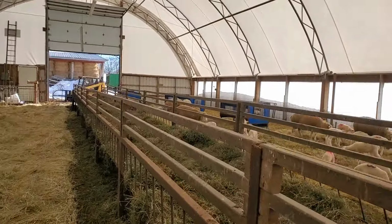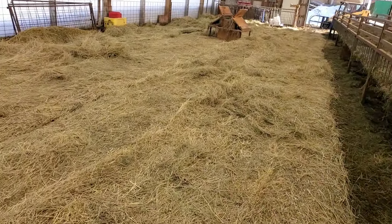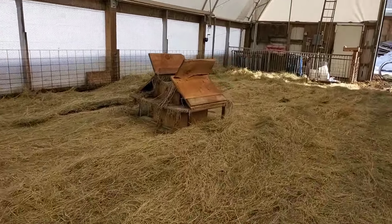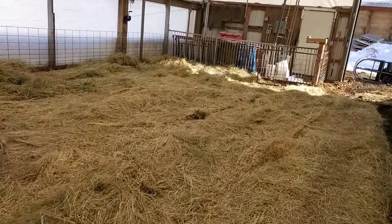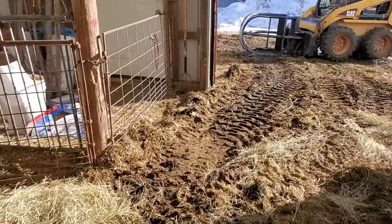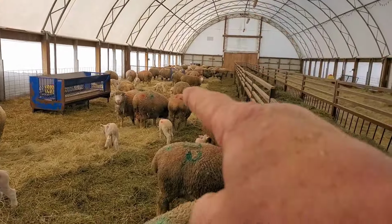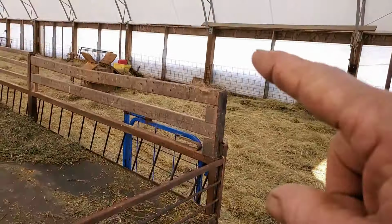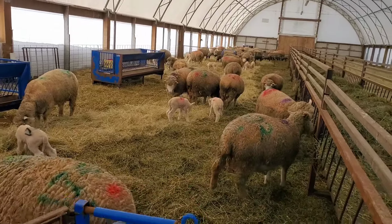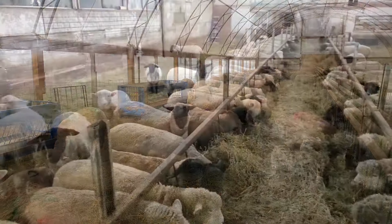I think we're gonna move that Dorset group around the corner into this new pen. And I think we're gonna keep all the Dorsets on one side. So I think what we're gonna do is we're gonna move this group of Dorsets around the corner here into this pen, and we're gonna keep all the Suffolks on one side because we have a group of Suffolks that have to come over right now. So we'll see what's happening.